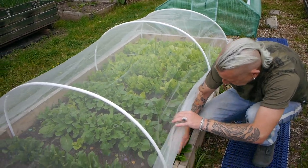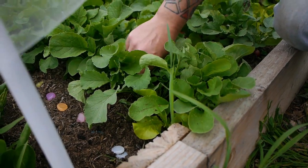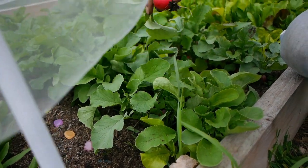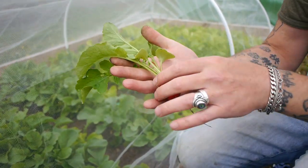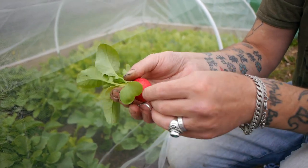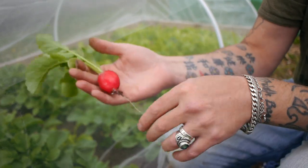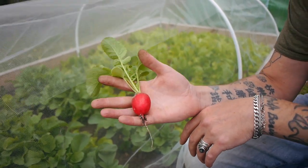We come down here and people can see all of the... In fact, I'm going to pull one. Oh, yeah. Fantastic. That's a very respectable sized radish, isn't it? It's a beautiful little radish, absolutely perfect. We had our first one the other night and it was delicious.